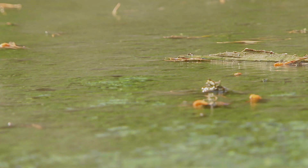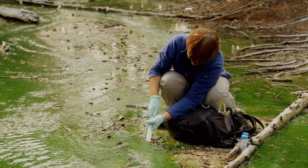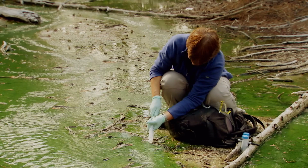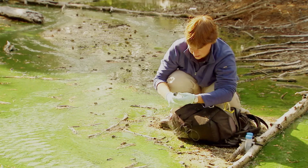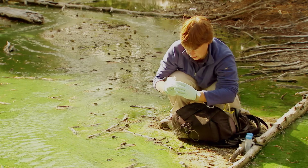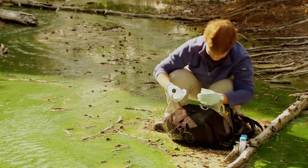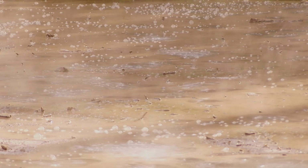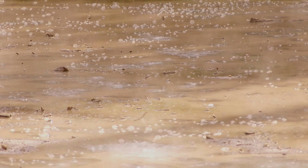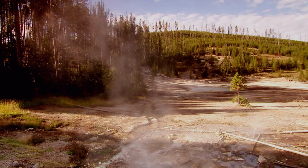To see if life exists in moist, acidic clouds, Rothschild collects air samples above a hot spring. The acidic steam mimics the clouds of Venus. Well, I can see a little green on the mouth here. That's encouraging. Maybe there really is something in there. Analysis shows microbes can exist in hot, acidic steam, suggesting life may survive in Venus's clouds.